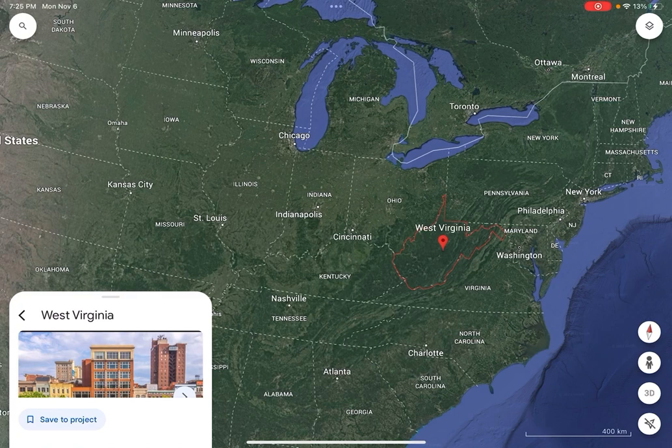Wrong. People think that the only big city in West Virginia is Charleston, but I'm about to prove them wrong, because on TikTok, people always say, oh, Charleston is so ugly, and it's the only big city, and there's nothing else to it. West Virginia might have problems, but don't all blame it on West Virginia.